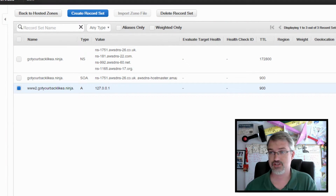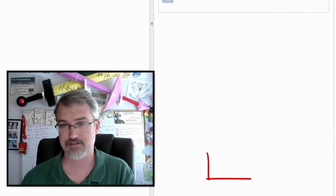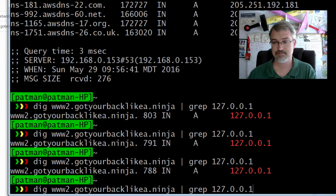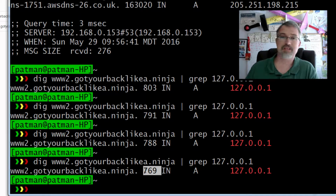And if I go over here and I change it to that and save the record, so now it's 2. It's no longer a 1. If I go over here and I try to get it again, it's still giving me 127.0.0.1 because I've cached that information. And I won't get 127.0.0.2 until this time runs out. So you can see where that time might be important. But usually you're not moving things around, especially things that exist. So anyway, that's that.